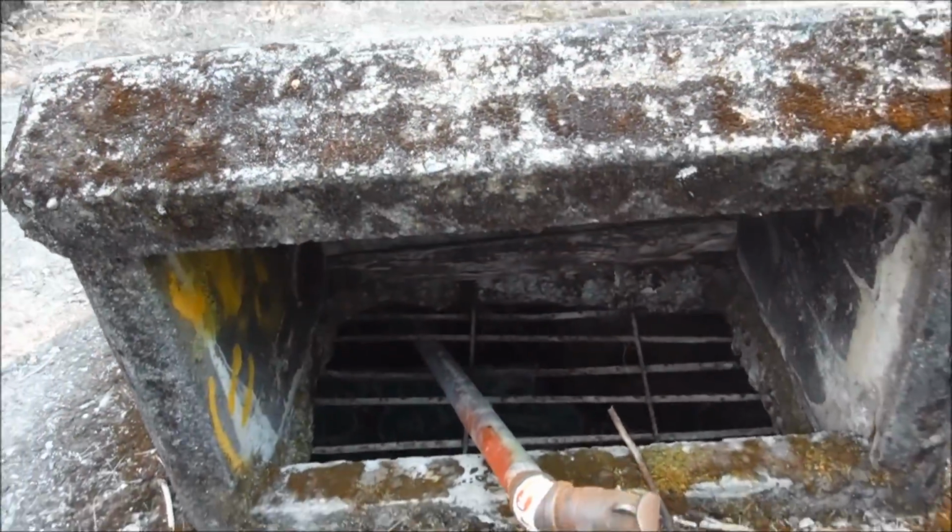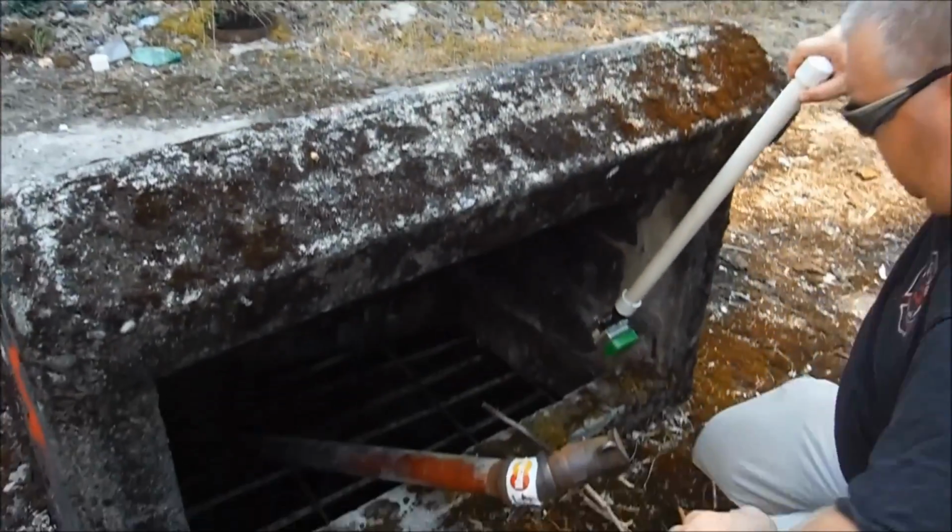Oh, this is a feeder. It's not a plinth. We're gonna go down, maybe.